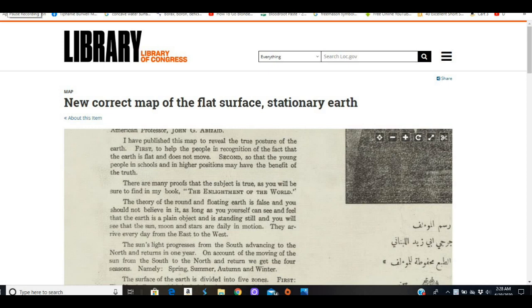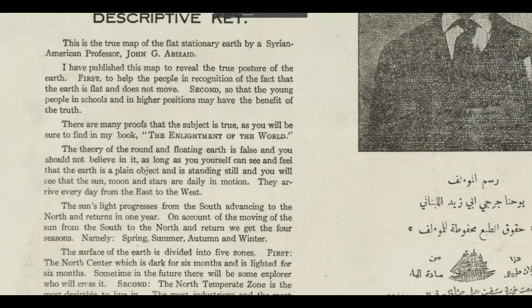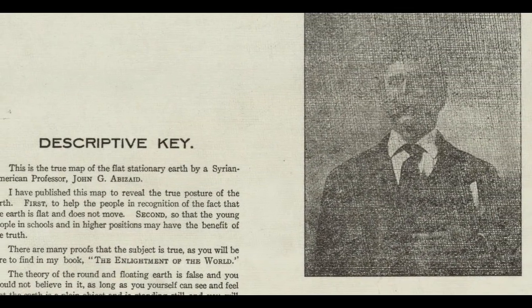New correct map of the flat surface stationary Earth. So this is a distorted bad picture of the author as well as illustrator of the map of the flat Earth as he saw it. And I will read the descriptive key.